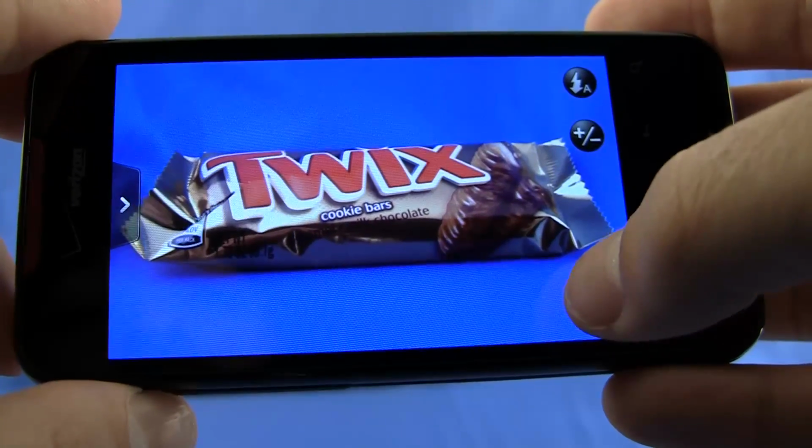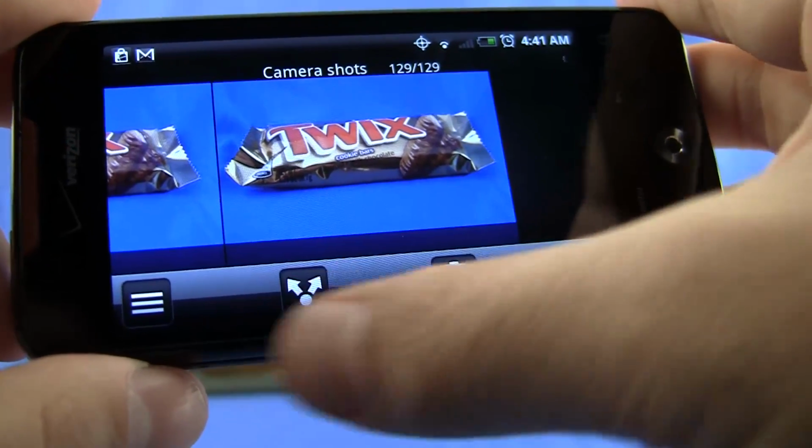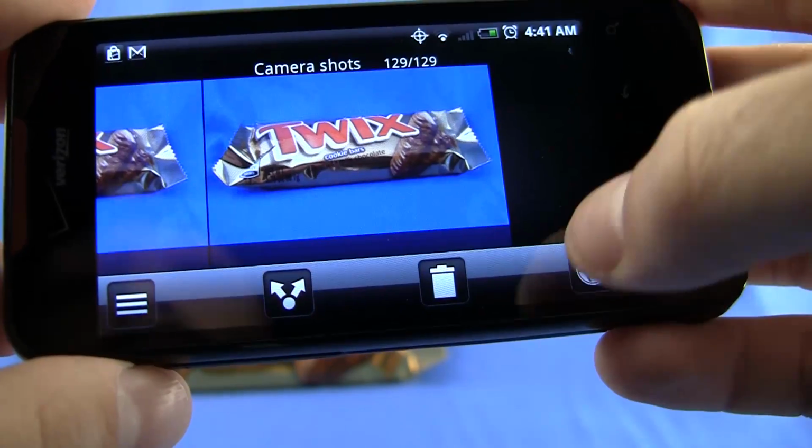In the bottom right hand corner, anytime you press that, you'll jump directly to the gallery, and again you have those options of seeing more options, sharing, deleting, and going back to the camera.